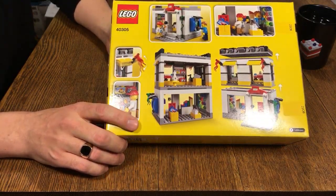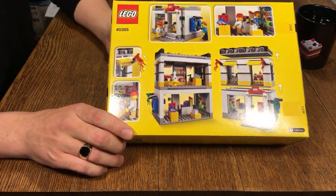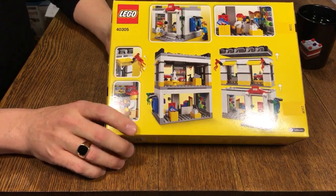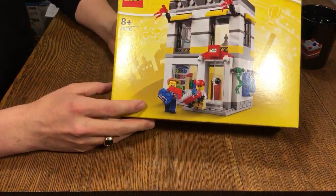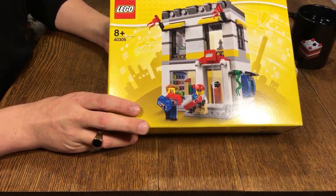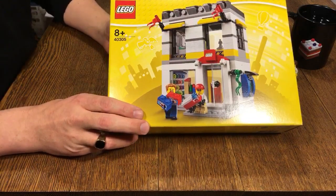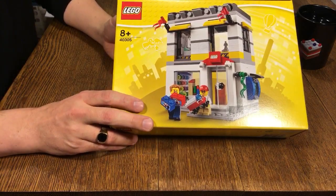I actually don't know how many Lego stores there are in the world. In Denmark we've just got the one, and of course a Lego shop in LEGOland. But besides that, we only got the one, which might be a bit weird to most people, but actually most Danish retail stores sell Lego, so it's no problem getting Lego here in Denmark.